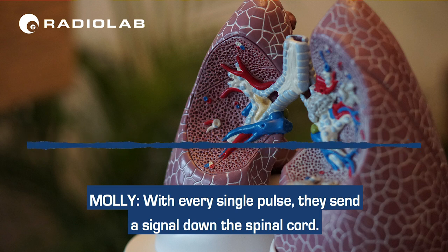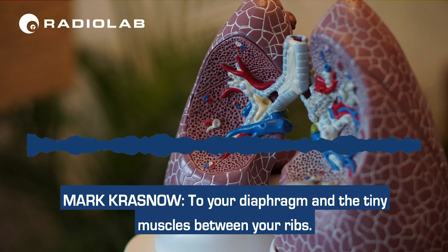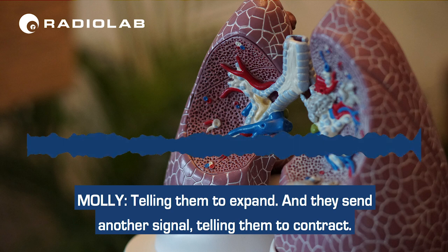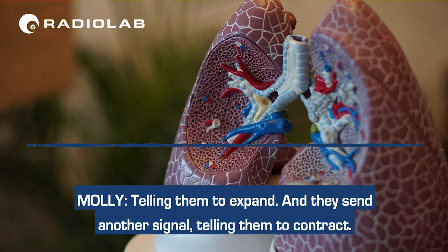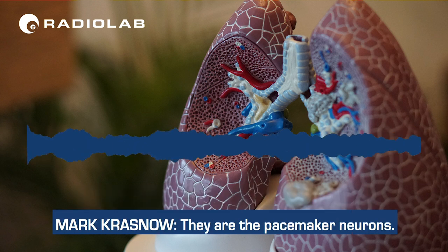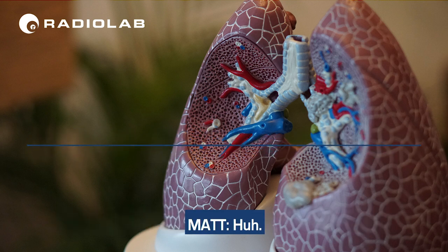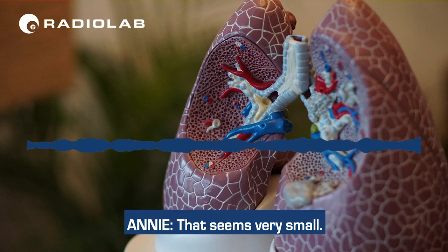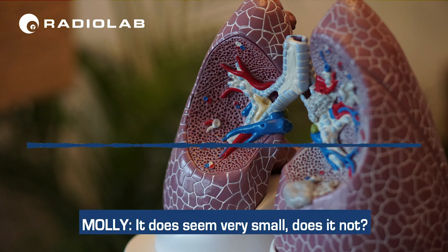With every single pulse, they send a signal down the spinal cord to your diaphragm and the tiny muscles between your ribs, telling them to expand. And then they send another signal telling them to contract. And this is just what these neurons do. They are the pacemaker neurons. So there are 86 billion neurons in your brain, and it is just this clump of maybe 8,000 that do this very vital thing. That seems very small.